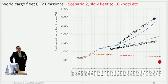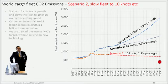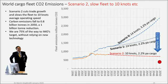The next scenario, scenario 2, we cut growth to 2.2% and we slow down to 10 knots. There you go. If we do those, we shave another 0.8 billion tonnes off, a bit more than 0.8 billion tonnes. And so that takes us down to 800,000 tonnes of carbon.